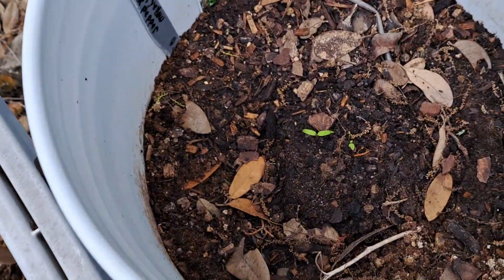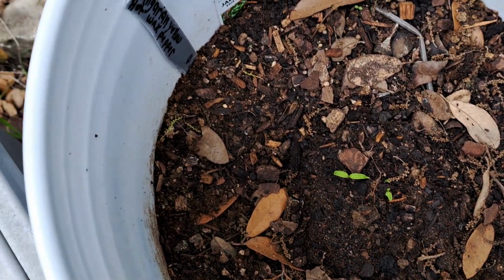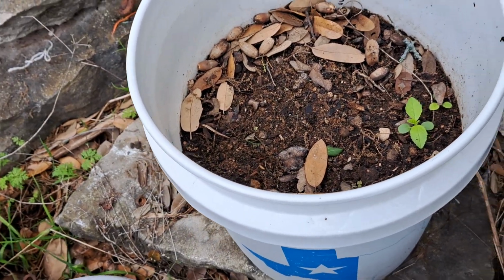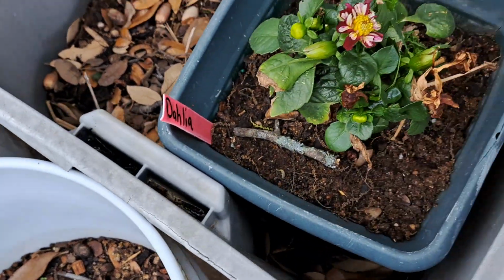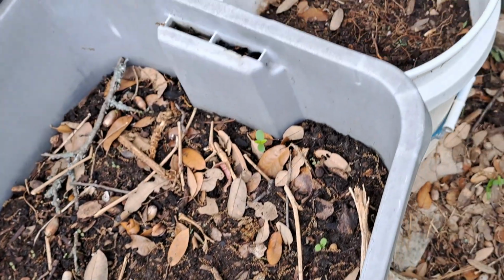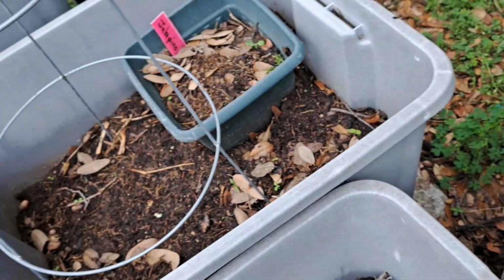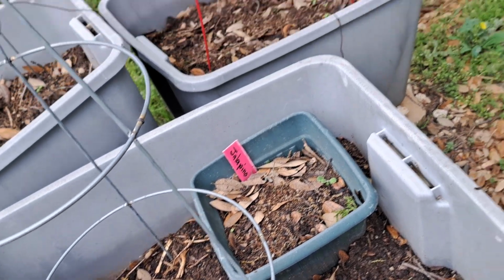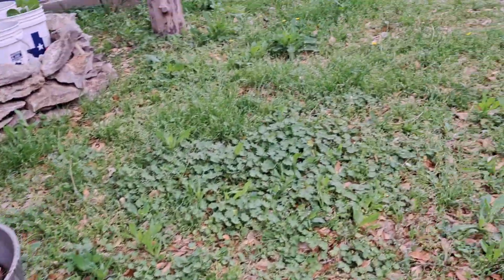I got jalapenos here coming up. I planted some over there, but I don't see them coming up yet. And there's my dahlia. I haven't got these pots planted yet. I did put jalapeno seed in that little square one. So I'm just trying to give y'all an update on what the garden's doing.